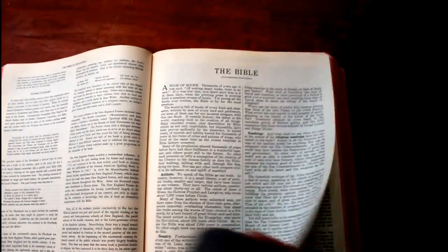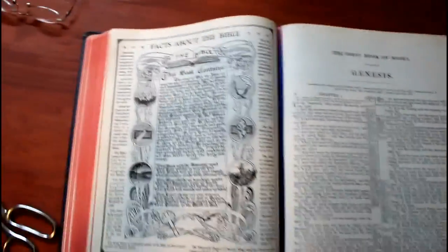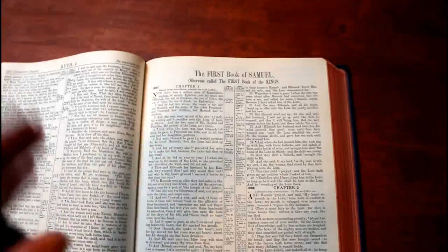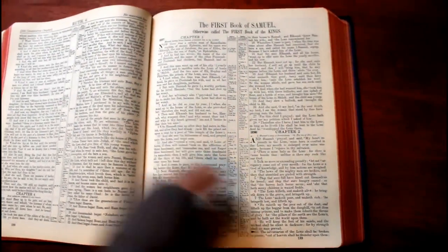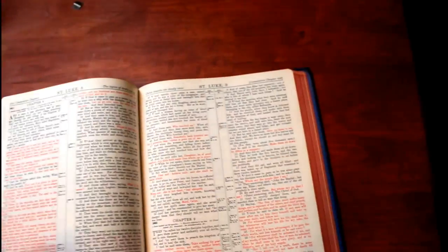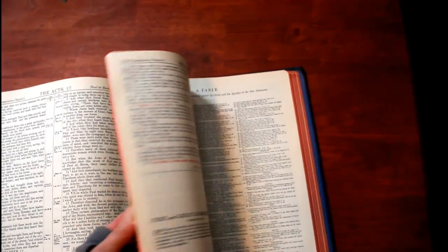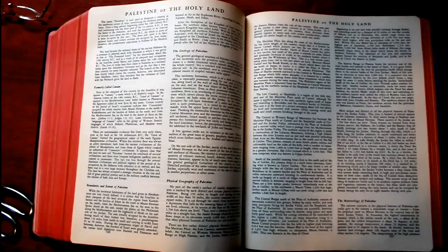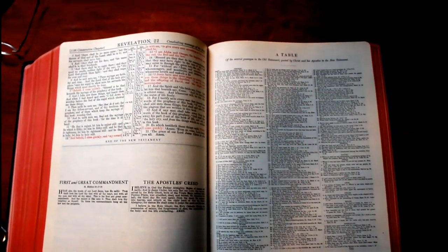Okay, and they do acknowledge that it is an inspired book. Oh, here we go. So, facts about the Bible. Okay. And notice that their references are way different than what we would find in our conventional Bible. So let's come back, and Christ's words are in red, because that's what it advertised. Okay, so we're at the book Revelation, Palestine or the Holy Land. Geology of Palestine. Sounds like they are very, very interested in Palestine. And they've got a table here.